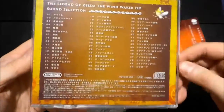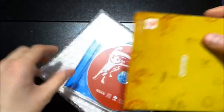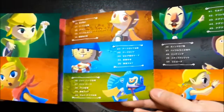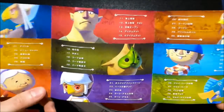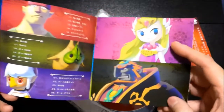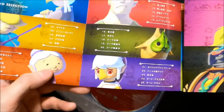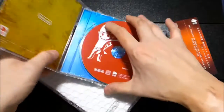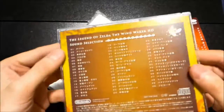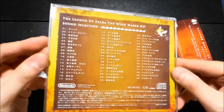What's cool is it has about 50 tracks. I'm going to open up this cover book and see what's inside. Wow, it looks really nice. Of course, I can't read any of the Japanese text, but one thing you can appreciate is the artwork in these booklets. It's on every single side. Here you have Princess Zelda, Ganondorf, and the various characters from the Wind Waker. Really cool. And of course, the disc itself has Link holding the Wind Waker. Really nice. Can't wait to pop this in my CD player and take a listen.